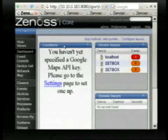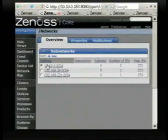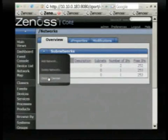So when you first enter, there's a login screen, and the login is admin, Zenoss. And then you get presented with this dashboard. As you can see, you need to get a Google Maps API key. There's already a localhost, which is basically the VM, the virtual machine. It's already pre-set up for you, and it does this on the first boot up. And then you can really go already into the details. So, it will already have detected some of your networks, and then you can essentially go and auto-discover the devices on your network.